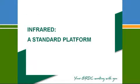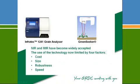The next area I want to talk about is infrared. Now, infrared is a standard platform for you guys, and many of you, if you don't know the Infratech, you possibly know the Green Seeker, all based on infrared, near infrared or mid-infrared. Both have become widely accepted in agriculture. The biggest issue of using infrared in agriculture is the cost.